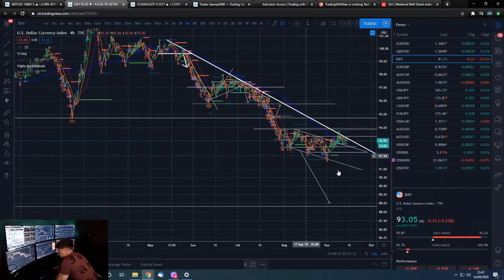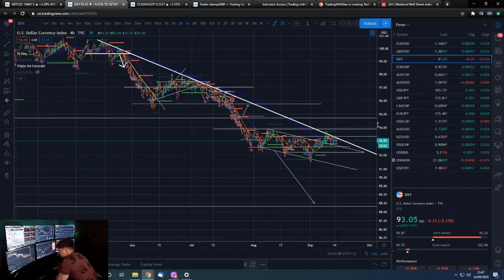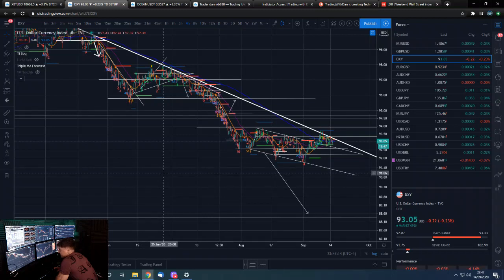Which level precipitates the big fall, I'm not sure, but either this level or this recent low. Once we take that out, I think we will be out for the count, down to those 88s. At which point Bitcoin will be well on its way to 15k if that happens.